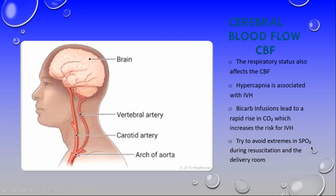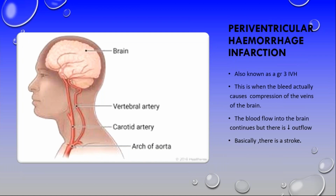Try to avoid extremes in the saturations during resus and in the delivery room. In actual fact, how we deal with the baby in the delivery room is absolutely key to preventing an intraventricular hemorrhage. Now we talk about a periventricular hemorrhage or a hemorrhagic infarct, which is also known as the grade 3 IVH. This is when the bleed actually compresses the veins of the brain.